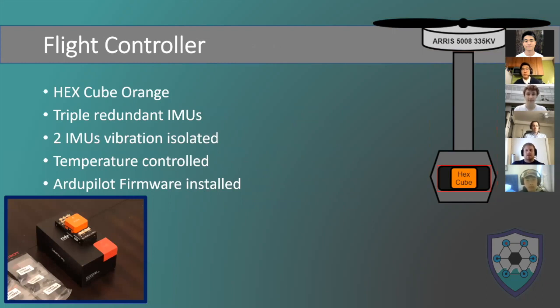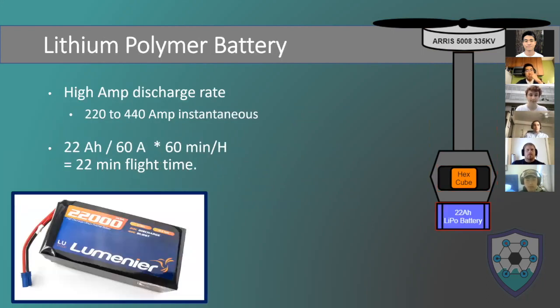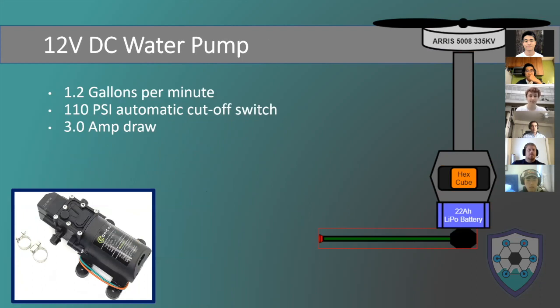It's got triple redundant IMUs, which are inertial measurement units that provide the heading, and accelerometers, barometer, just environmental measurements. It's temperature controlled, and we installed the ArduPilot firmware. The lithium polymer battery was chosen for high capacity for high flight time and a high instantaneous amp draw. The flight time should be 22 minutes, but in practice, we experienced up to 30.